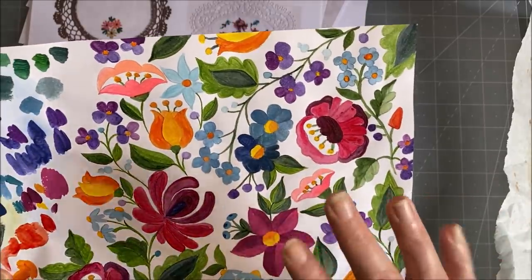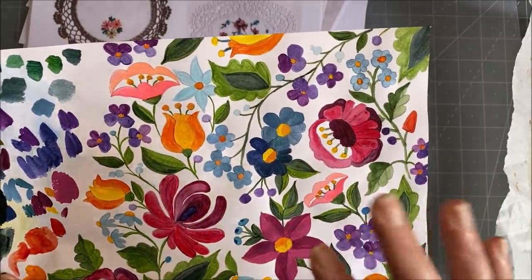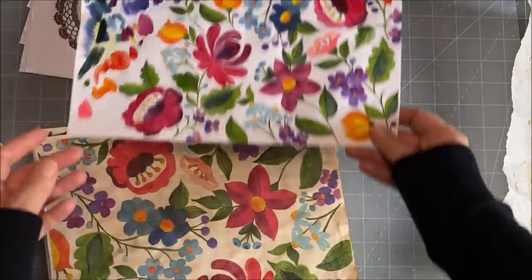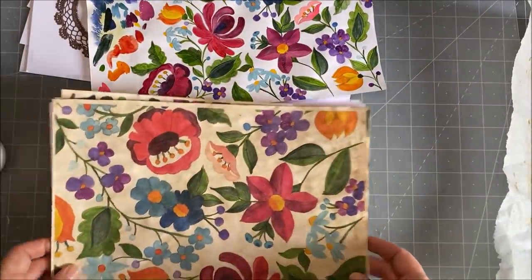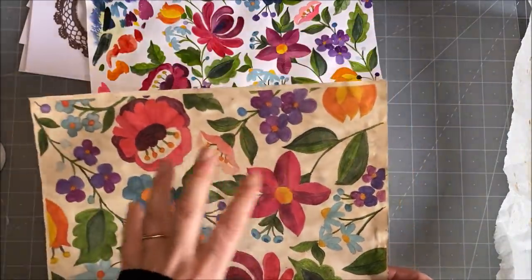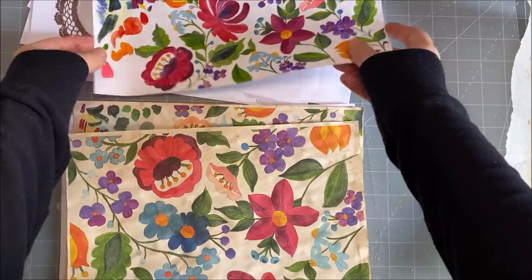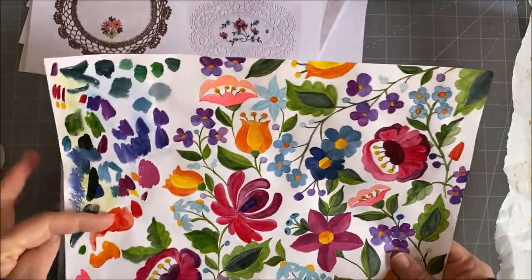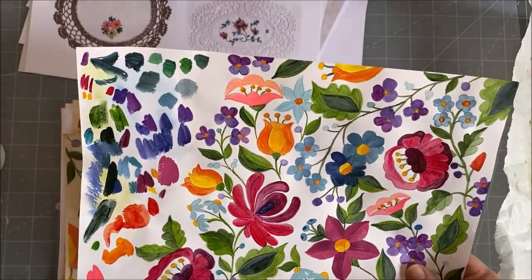So this is inspired by Hungarian folk embroidery. I'm really happy with it. So I've scanned it. Okay, so I printed it on tea-dyed paper, which is really cool. Basically I did scan the whole thing. I was going to cut that out, but then I lost that flower. And I actually quite like that. I think I might have a play with that.